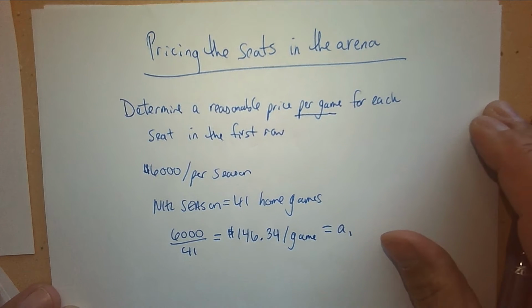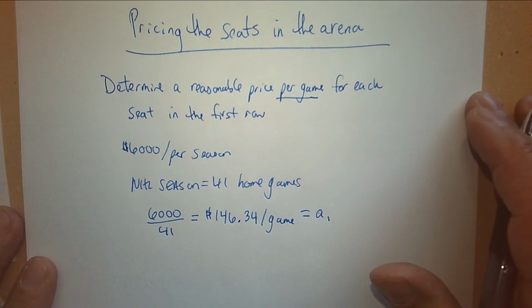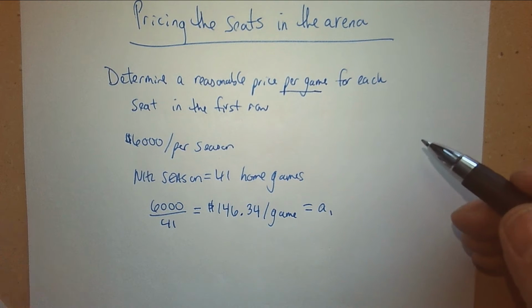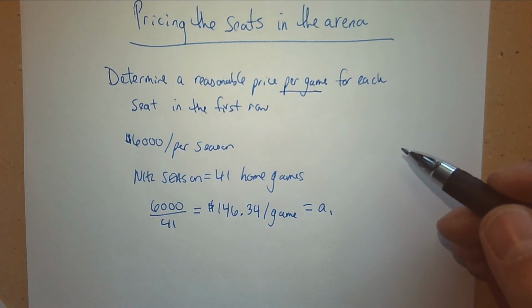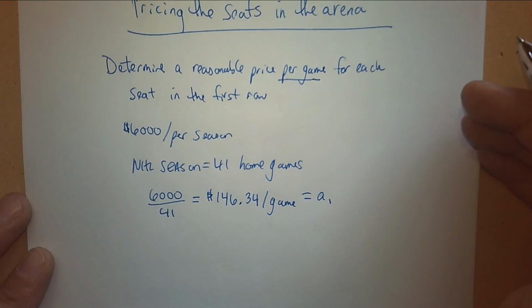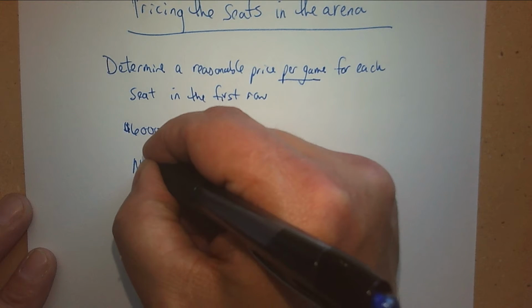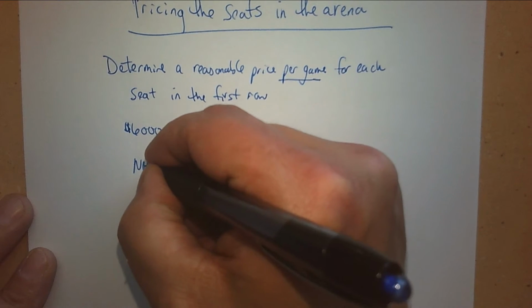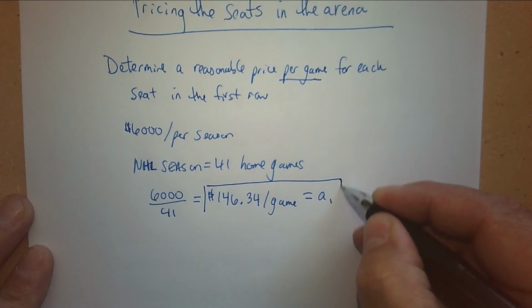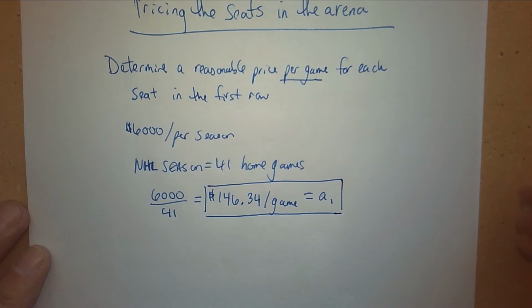We're all going to use the same numbers for the second part. There's one area we won't. So everyone's going to use the same one for A1. If you don't want to, you can do your own research and figure out what a reasonable price would be. Next. That says NHL. Is that what you're looking at? Yeah, I hear you. NHL, National Hockey League. So my A1 is going to be what? $146.34.